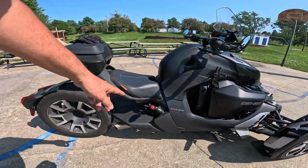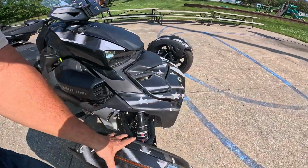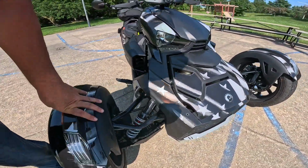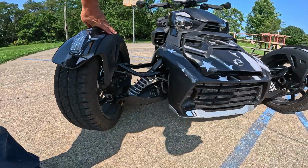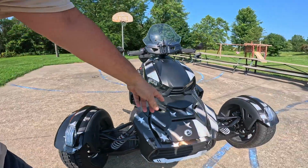Looks like the rear suspension is controllable with this knob right here. I don't know about the front. It looks like there's preload control there. Not sure about anything else. Look at that front end. Isn't that neat? Kind of nifty. Hey, all kinds of things in there. Kind of a nifty deal. The battery is in here somewhere.